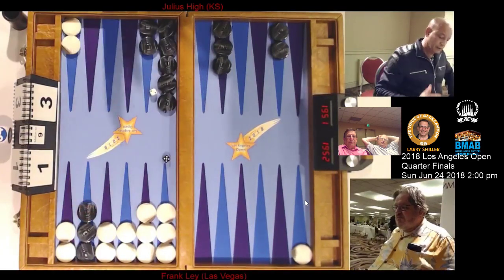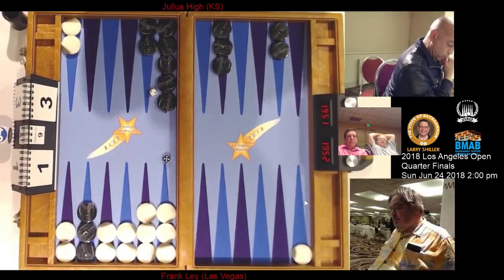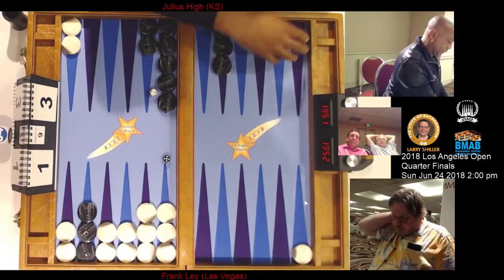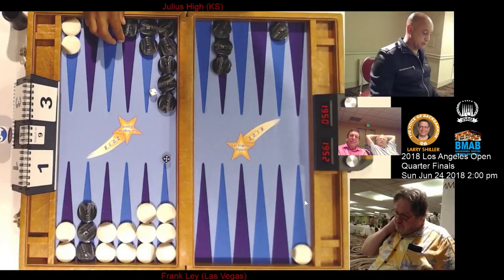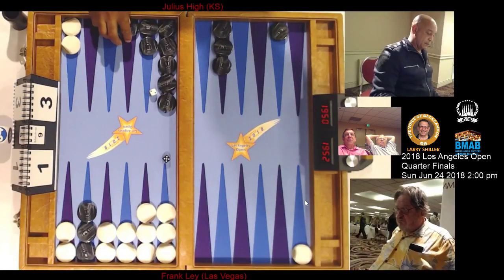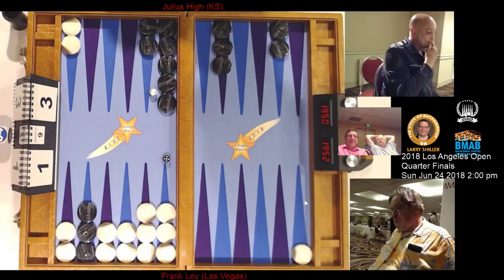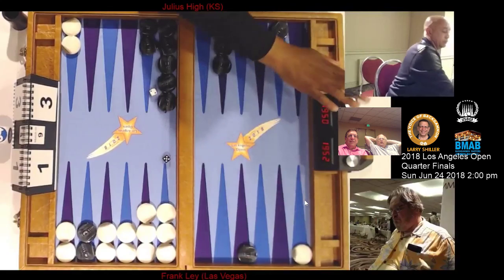But then now you have the trouble: he's going to run a checker. You're not going to control the outfield. You lost the outfield. He can run. If white doesn't hit, he can just maybe run to the 6 or do something like split. Oh, and now this does not work. I mean, usually you want to. That's actually 16 hitting numbers and 2 blots, and he loses an 11 point. So he should try to fight for more outfield.